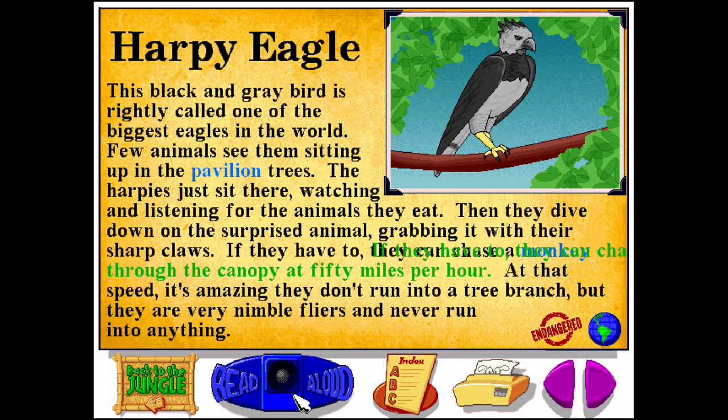If they have to, they can chase a monkey through the canopy at 50 miles per hour. At that speed, it's amazing they don't run into a tree branch. But they are very nimble flyers and never run into anything.